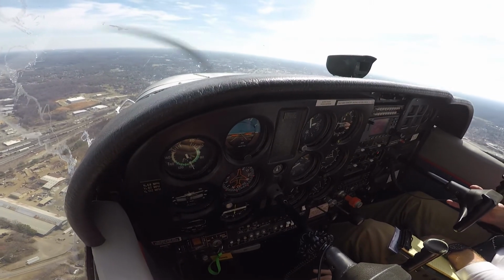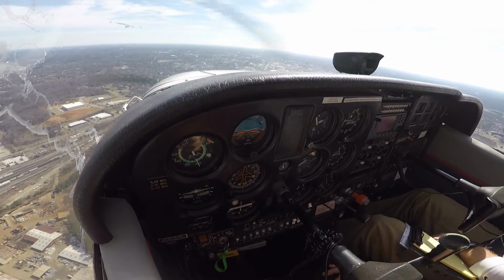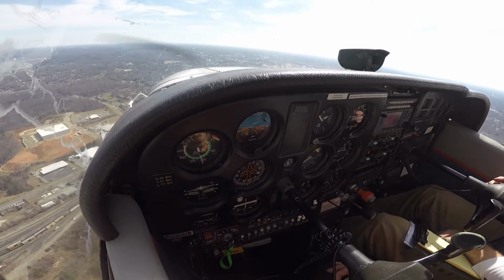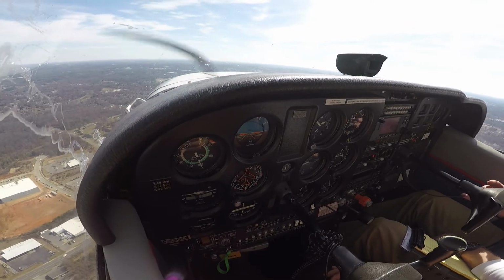Winston Tower, 7125 Quebec, established left downwind runway 33. 7125 Quebec, roger, runway 33, clear to land. Traffic's a Cherokee turning over about a half mile final. Clear to land runway 33, 7125 Quebec.